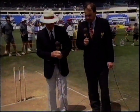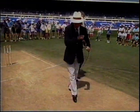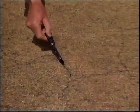Well, let's just go down on a length. I'm stood here where the batsman is, sort of down here quite a bit. If we have a look at the crazy paving, the camera shows you. Look at all these. This is real crazy paving.